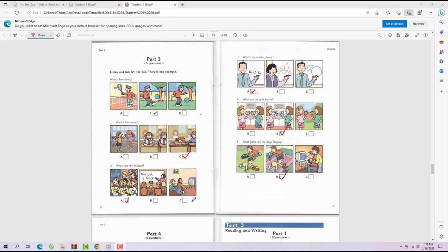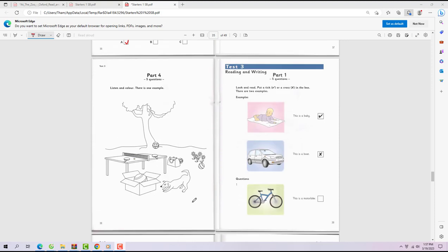Can you see the yellow ball? This is an example. Now you listen and colour.